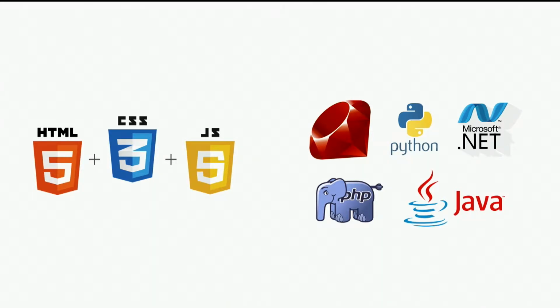Yes, sir? Those don't have their own console. They might. They're not programming languages. Oh, they're all programming languages. Well, HTML and CSS are not. JavaScript is. So what do the three on the left have in common that they don't have in common with those? Anybody know?